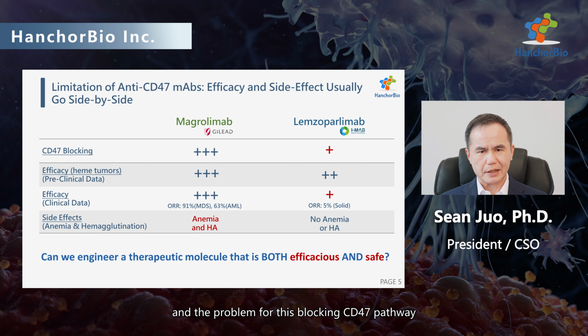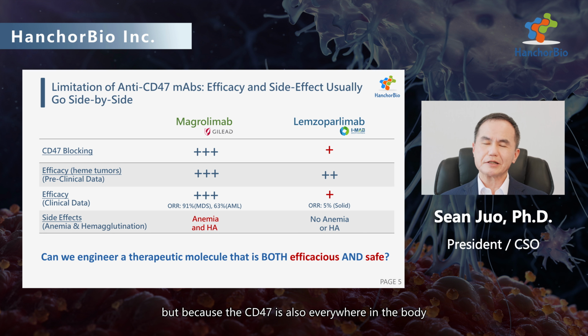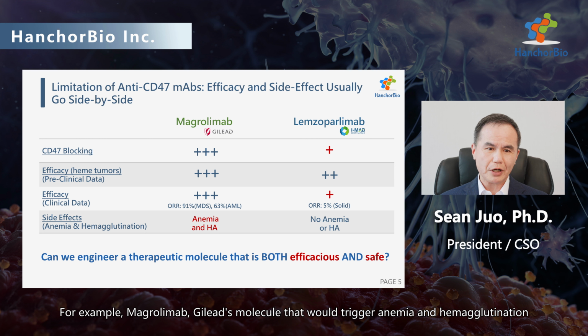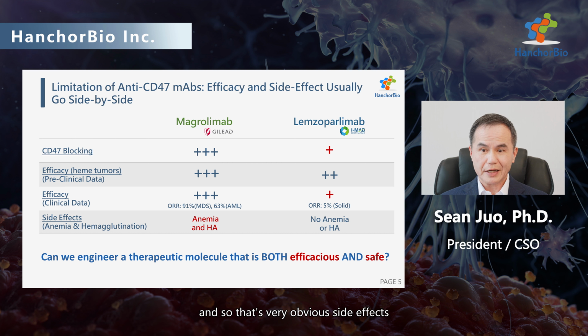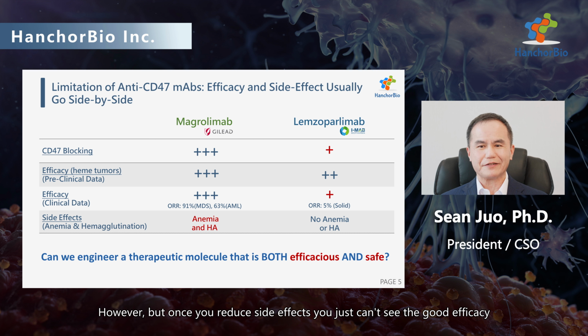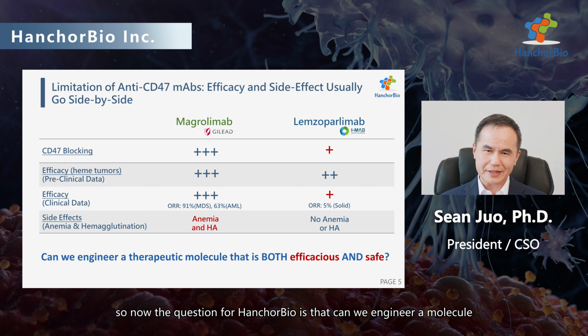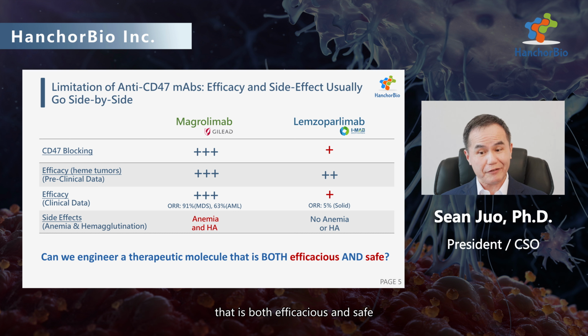The problem with blocking the CD47 pathway is that although it triggers phagocytosis against tumor and promotes efficacy, CD47 is also everywhere in the body, so that triggers quite substantial side effects. For example, magrolimab, Gilead's molecule, triggers anemia and hemagglutination. Those are very obvious side effects. On the other hand, people try to tone down the activity to reduce side effects, but once you reduce side effects, you just cannot see good efficacy. So it's one way or the other. Now the question for Hanker Bio is, can we engineer a molecule that is both efficacious and safe?